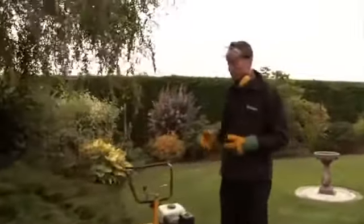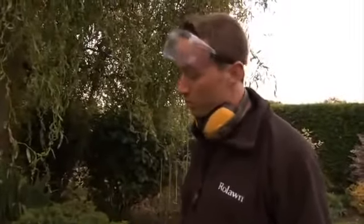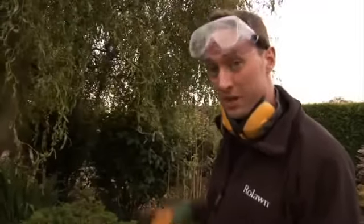If you want to replace your existing lawn, you need to remove your old one first. Now ideally you should add a suitable weed killer to prevent any weeds or weed grasses from your old lawn coming up through your new turf. And the next step is to remove your existing lawn using a turf cutter.